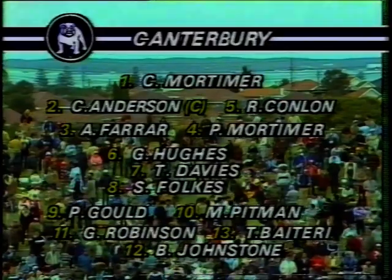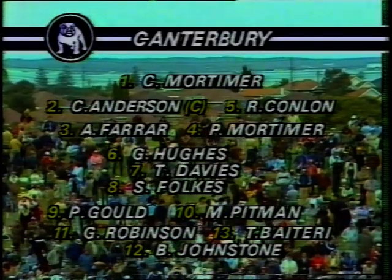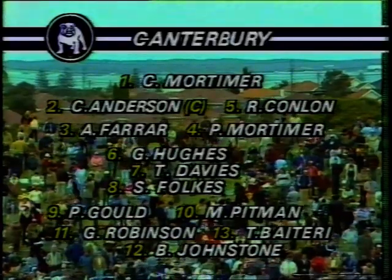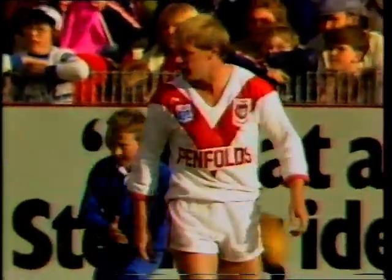Craig Young returns to the team in the prop forward position with Pat Jarvis, and John Dowling is the hooker. Anderson and Conlon on the wings, Farah and Peter Mortimer in the centre, Gary Hughes, Tony Davies, Stephen Folkes, Phil Gould, Mick Pittman, and the front row, Jeff Robinson, Billy Johnston and Taz Batiri. But then again, who'd be a fullback?